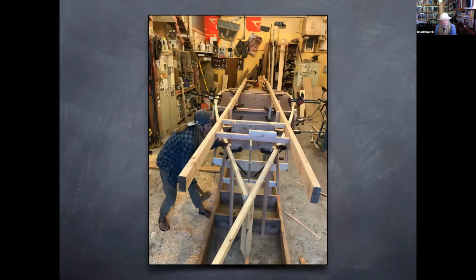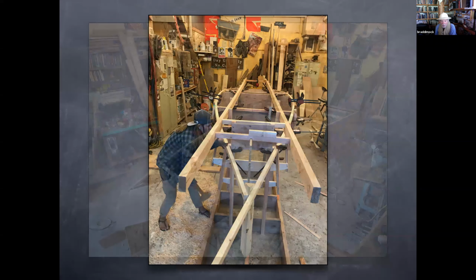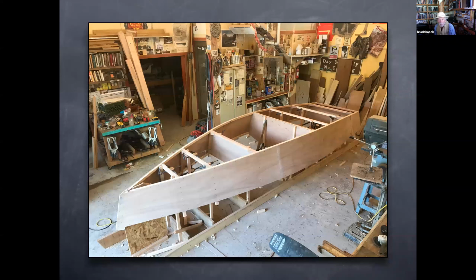So here's Cricket Rust, who I think a lot of you know. She's one of my main men there in the shop. She works for Ken X when she's not working for me. And there we are laying up the basic forms off our lofting and pulling her together. And it's really, really rewarding to do this because, you know, if you loft it well and you do your homework, you can really replicate a boat extremely accurately.